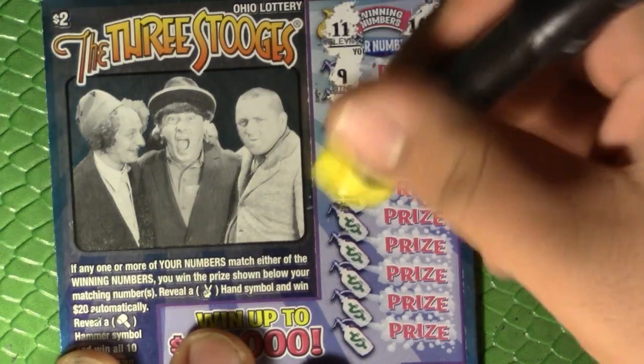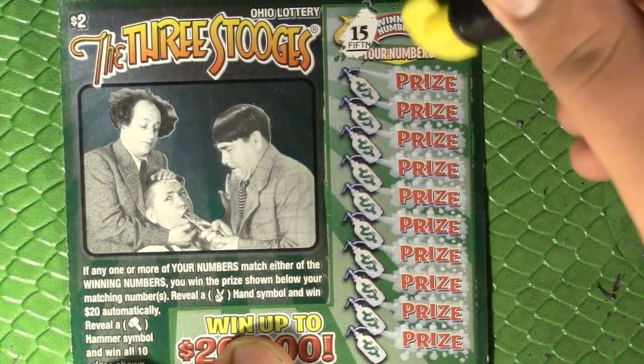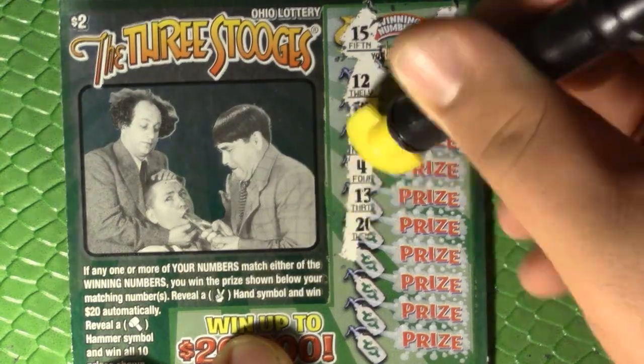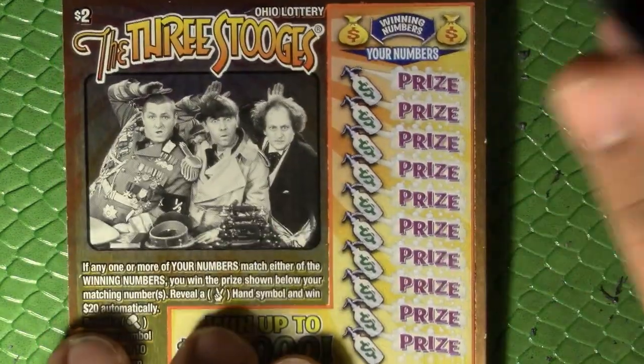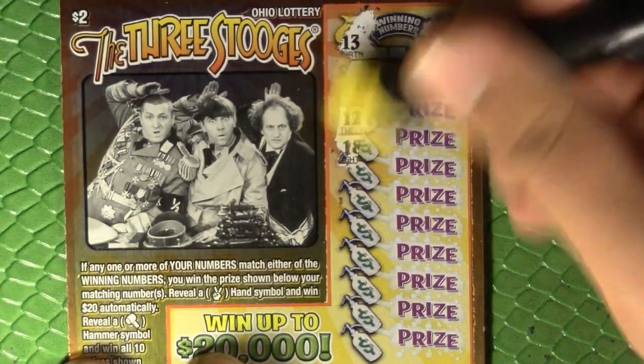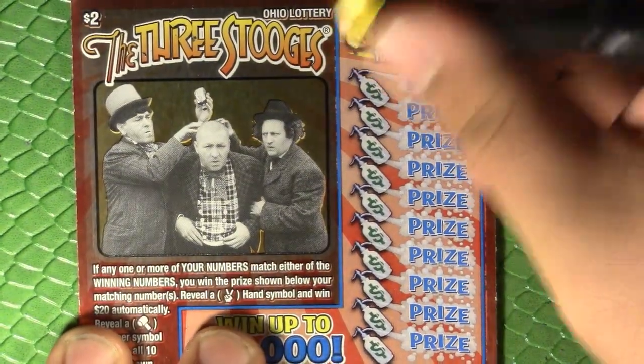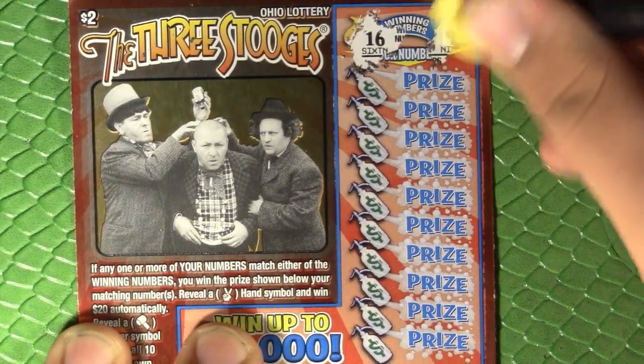11 and 16. 15 and 17. Actually, kind of surprising now that I think about it, they didn't put a pi symbol on here. 13, there's a 13. Given how many times they threw pies, how many pi gags there were, you'd think they'd have a pi symbol on there. 16 and 9.